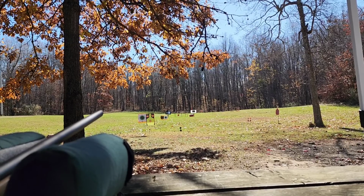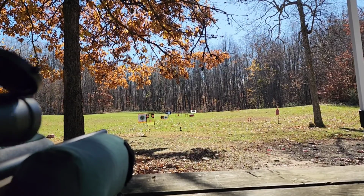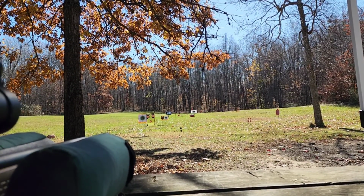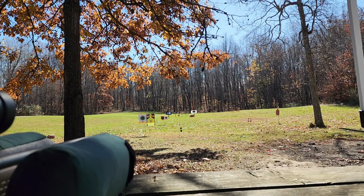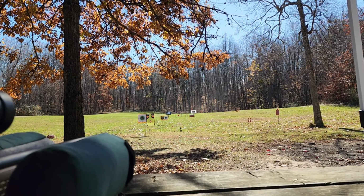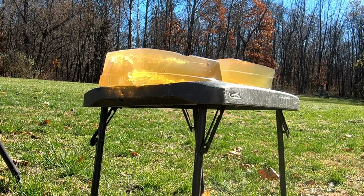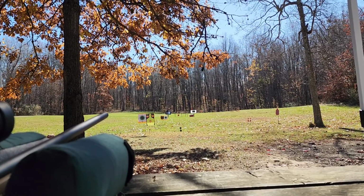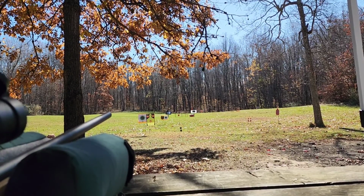Well, I hit the first hole from the Super X with that one. So here's another Dyna Point. I cannot win today already. 100 yards is going to be fun.